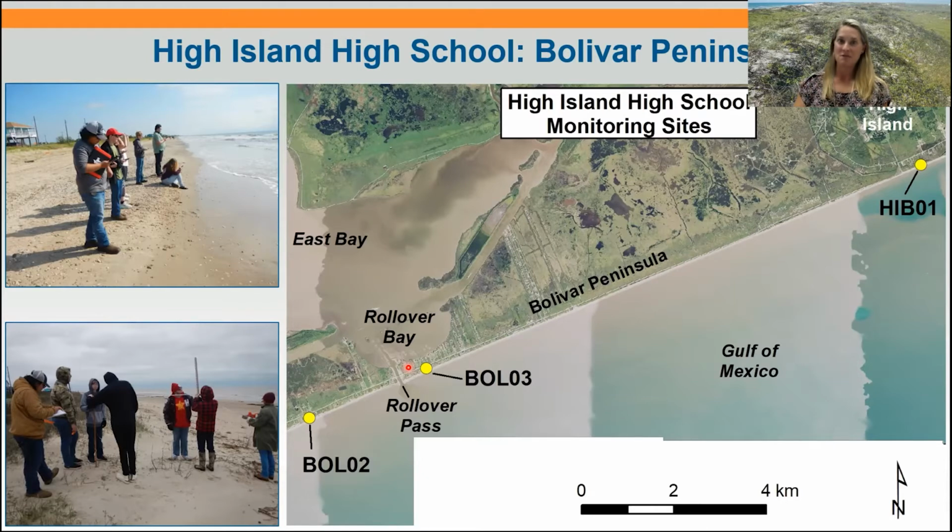But it's going to save millions of dollars, and there's plans to create a park with a pier and hopefully make a new fun fishing park for everybody. So the interesting thing about our two sites, especially this BLO2, with the closure of this pass, we're expecting to start to see some beach accretion in this area.